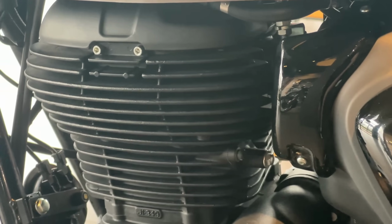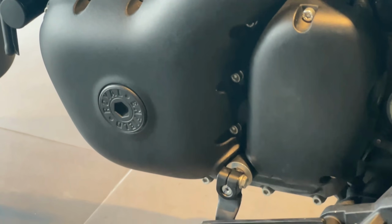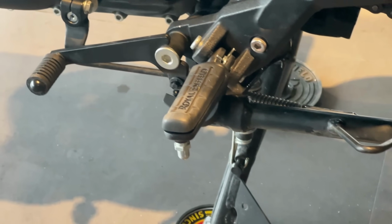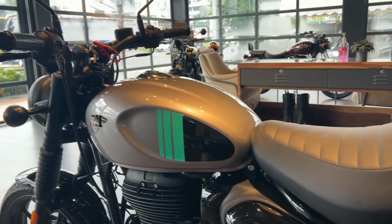I like that look. Same engine though that they put in all their other 350s, like the Classic and the Meteor, etc. Just here again, different rake on the forks, not as much rake, and different peg position, different tank, all that stuff. They've done a good job with it. The seat looks very nice and comfortable. I sat on it. About everything else will be about the same in terms of wheels, tires, suspension, suspension travel, disc brakes, everything. You got single disc front, single disc rear.